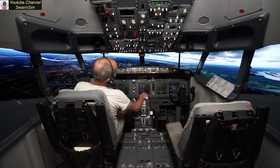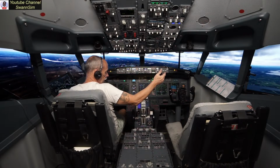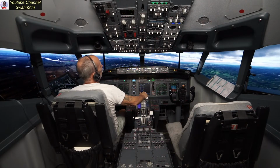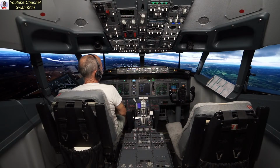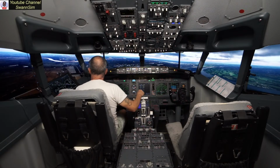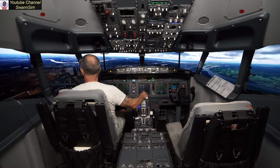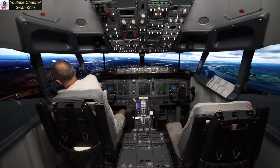So we've got lights, engine start selectors, auto brake, speed brake, landing gear, and flaps. They have been notified. I mean the APU. And I don't need you. Let's take up the chart.